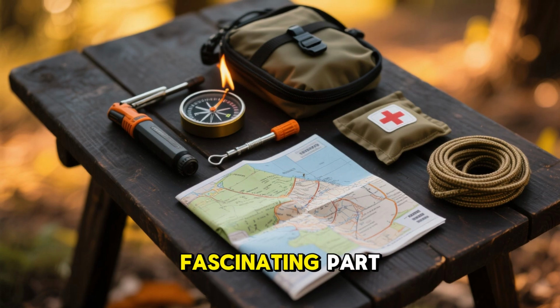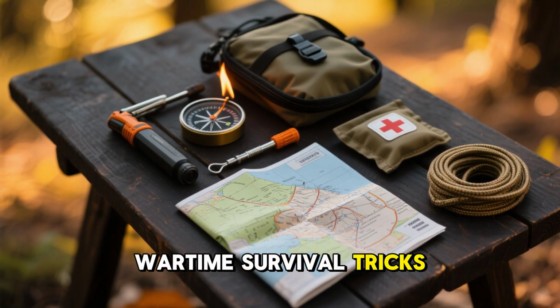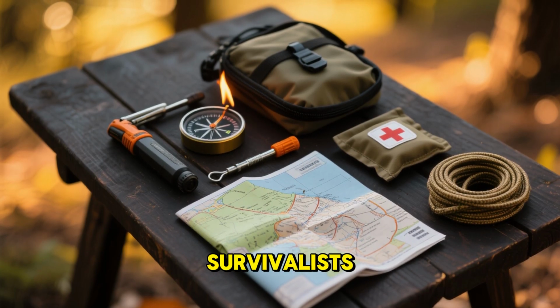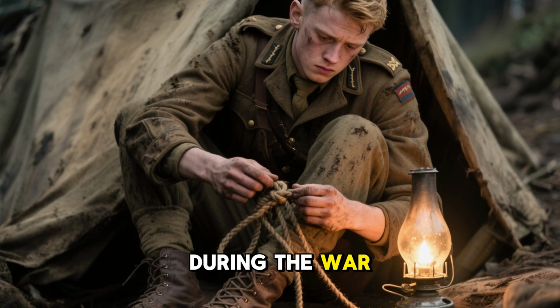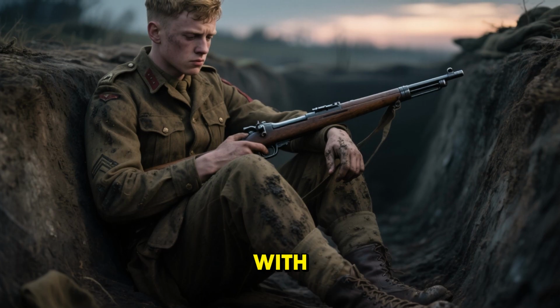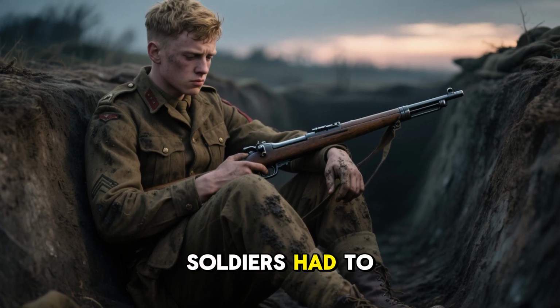And here's the fascinating part. Many of those same wartime survival tricks still work today, for campers, survivalists, or anyone who values self-reliance. During the war, necessity became the mother of invention. With limited access to modern tools or medicine, soldiers had to think.